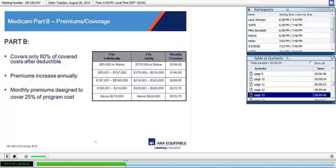Now, a lot of times people don't notice these monthly premiums, and the main reason for that is if you're collecting Social Security and you file for Medicare Part A and Part B, they're actually going to net your Part B premium out of your Social Security check. I remember talking to my father years ago, and he swore that he never paid any Part B premium. And he never paid any Part B premium because he didn't realize it was getting netted out of his Social Security check.